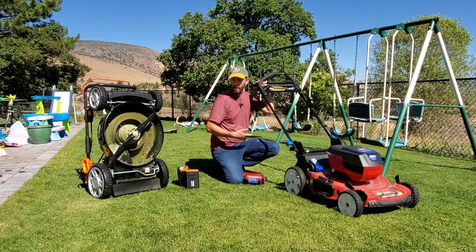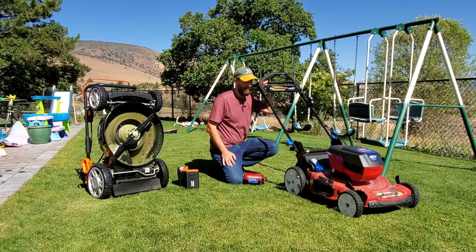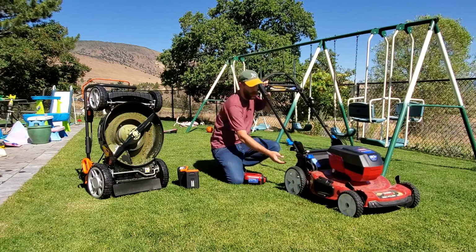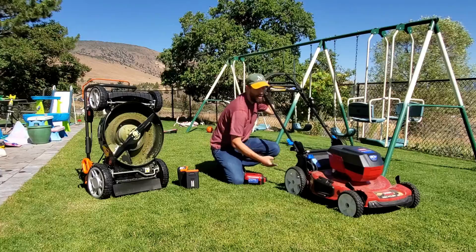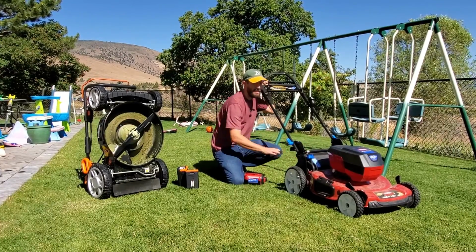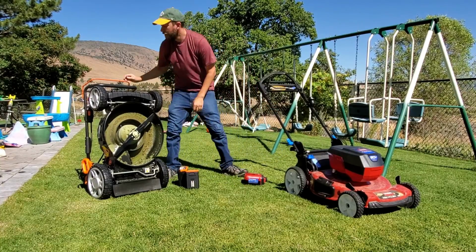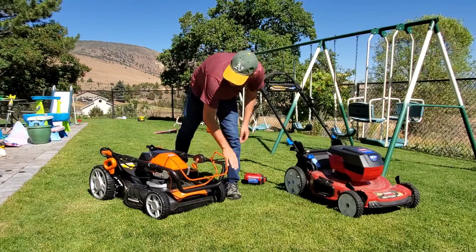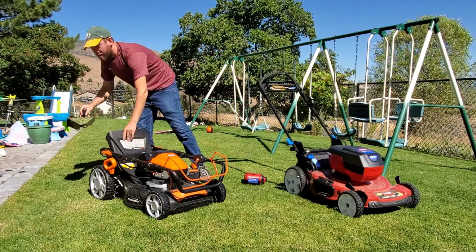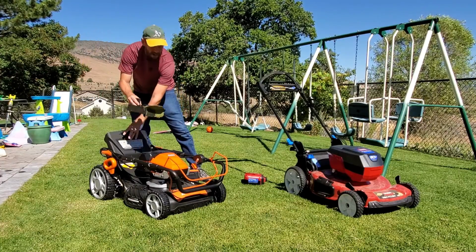Now, I don't bag hardly ever, so you might not ever see a bag in any of my videos. But anyway, I keep it up, and that's the mulch plug. That's mulch right there. The plug is closed. It's a little trap door in the back. Basically, this mulch plug is a piece that doesn't come off. Every other mower has a piece that comes off. You pull that up, and there's just a full-on plug there. And now I got grass clippings all over my yard.